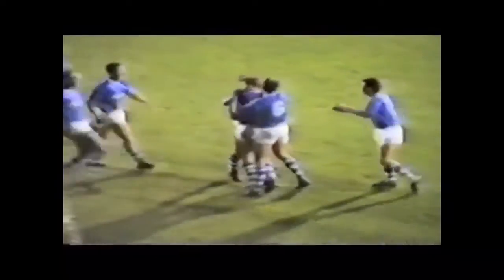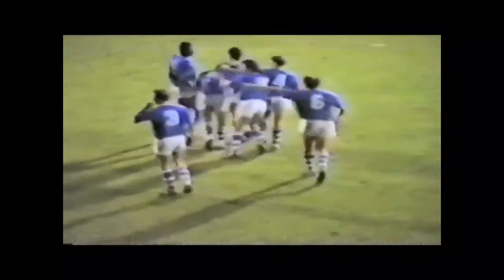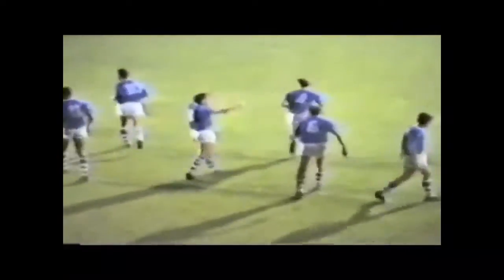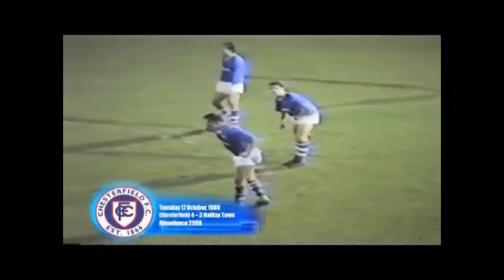They murdered Chesterfield in the first half. Murdered, 3-1. They won this unbelievable goal. Unbelievable goal. And it's all done, a miracle out of the fire. Absolutely unbelievable shot on his right foot.